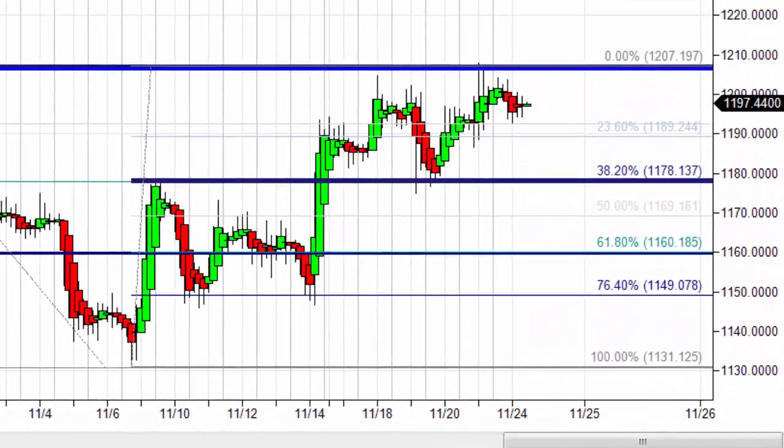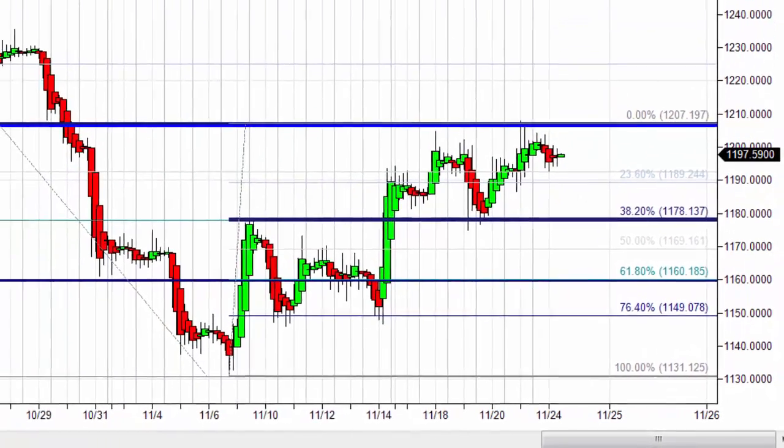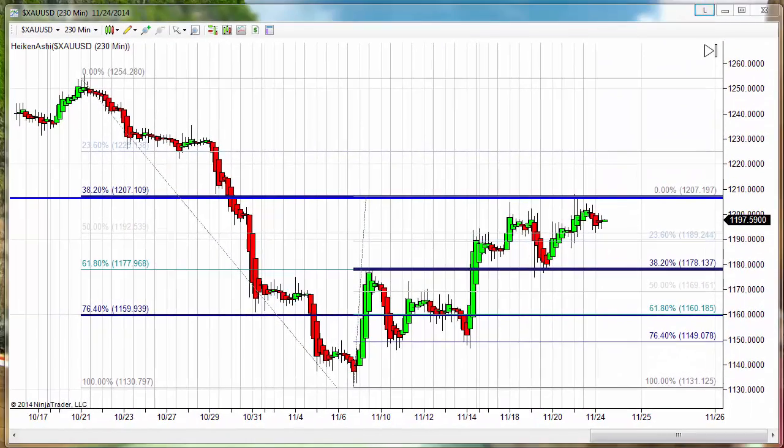We do have gold trading lower today, off about $4 on the day, $1197.40. Now, it's been able to pop its head above 1200, 1202.80 is the high, low 1192.50, so roughly a $10 range, trading roughly in the middle of the range. You can see we've got a 230-minute chart up. You can also see this defined resistance at about 1207, 38% retracement based on 1254 down to 1131. We'll talk about that in a second.